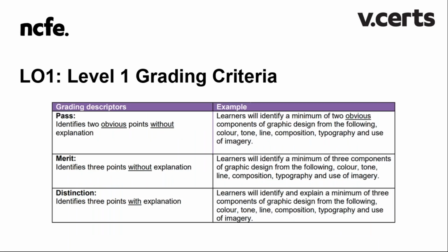And here we can see the level 1 assessment criteria. This may be slightly easier to interpret as it's mostly quantified regarding how many components the learner needs to identify. So for pass, identifies 2 obvious points without explanation.